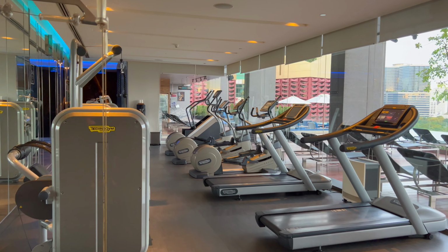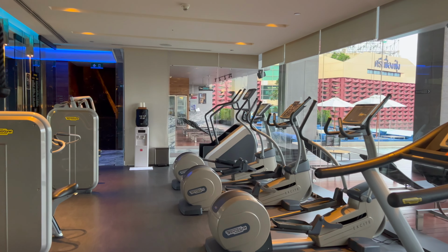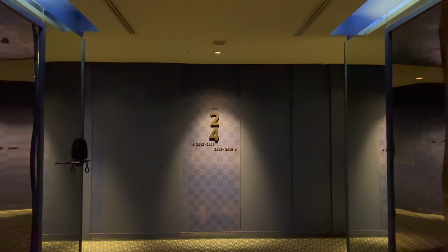Now we're going to head up to the 24th floor for a quick tour of my room. Remember, I arrived late at night and I like to film before I mess up the rooms, so the lighting might not be the best.